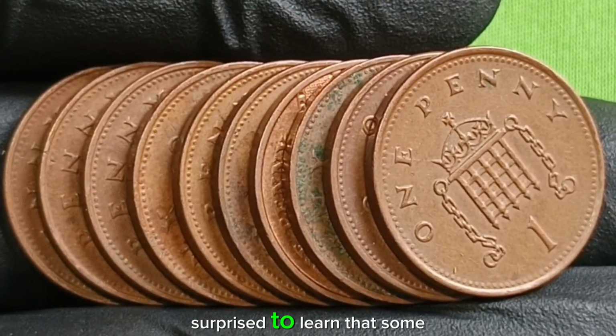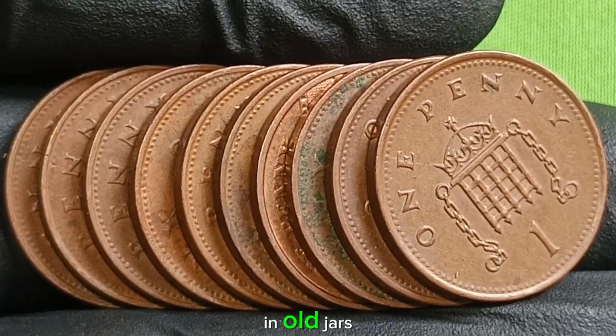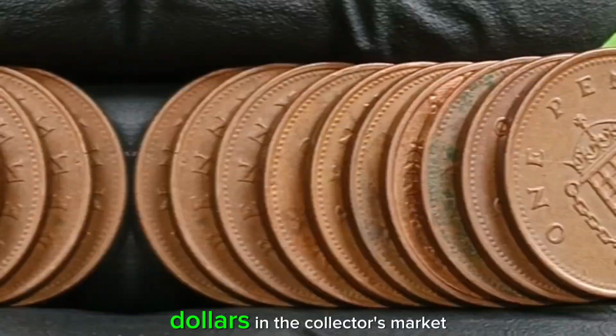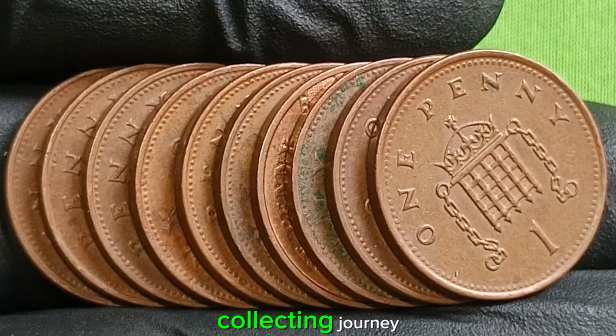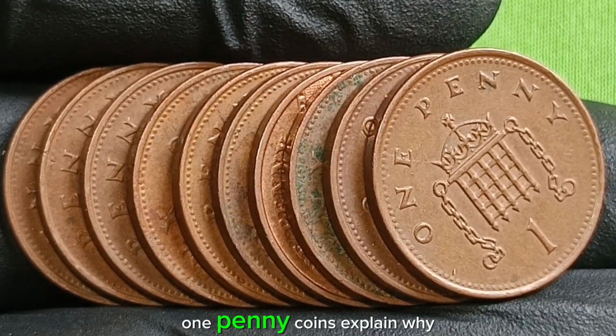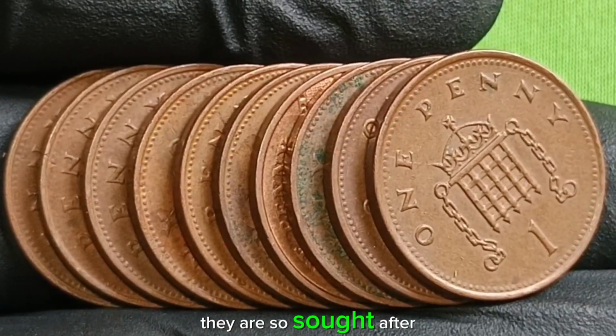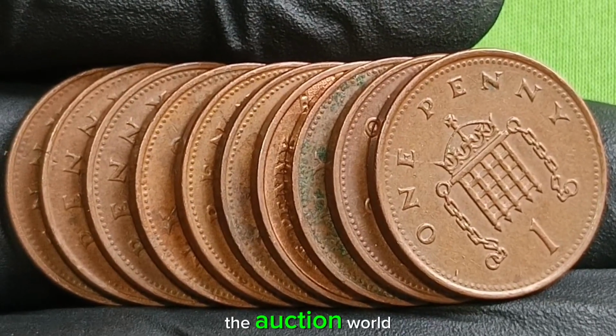You might be surprised to learn that some of these humble copper coins, often overlooked or stashed away in old jars, are now worth millions of dollars in the collector's market. Whether you're a seasoned numismatist or just starting your coin collecting journey, this video will reveal the top 10 most valuable UK one-penny coins, explain why they are so sought after, and how you can identify these hidden gems that are making headlines in the auction world right now.